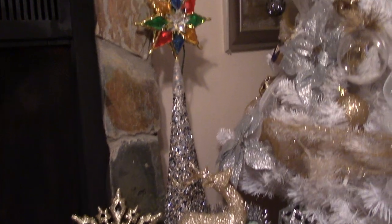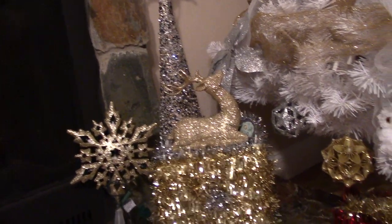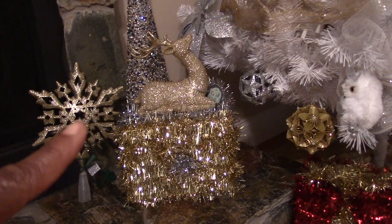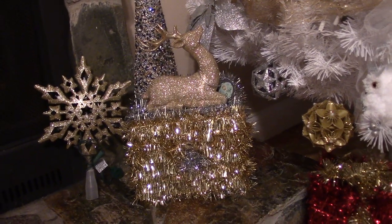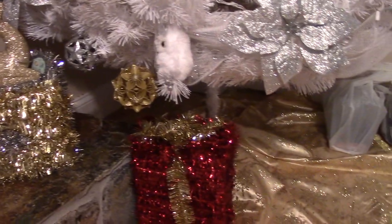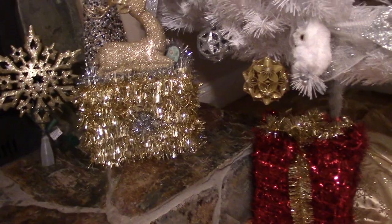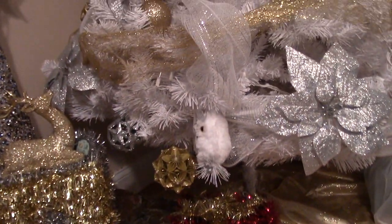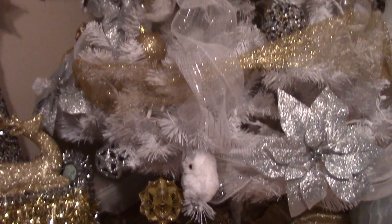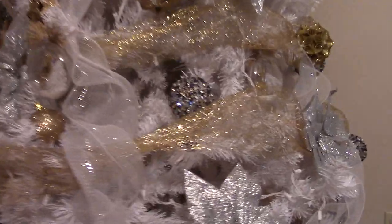And then on this side, now this is gonna light up, and I will show that to you guys at night when it's lit. And then we have the reindeer sitting up here on that Christmas gift box. Underneath the tree, I just put a little gift box. I made these two last year, so I just went ahead and kept those. And then here is the pretty, pretty tree. You guys have to let me know if you think it's pretty.